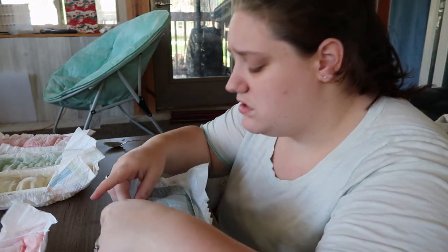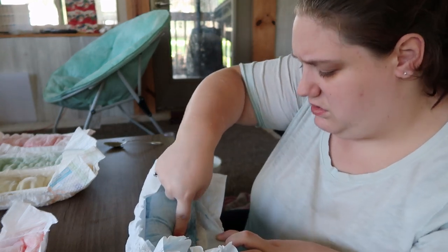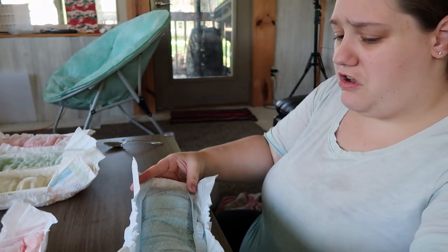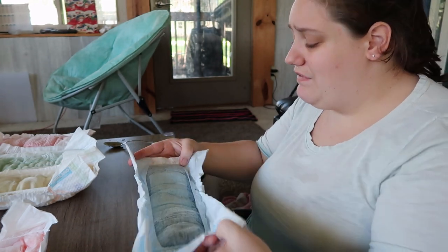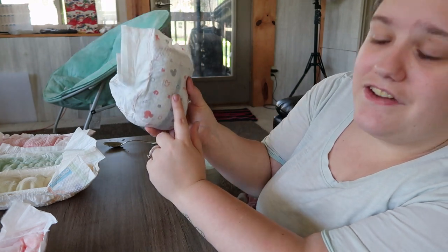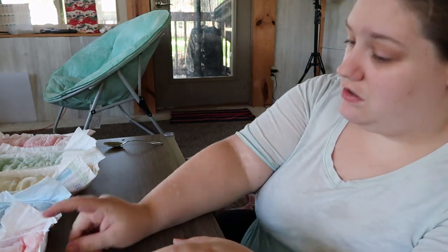Not really coming out of the sides. It is over here, but it's not over here, really. I don't know if maybe that's just the way the diaper was, like how it got wet, but the band up here where it sits on the back feels wet. The front doesn't, but the back does. The wetness indicator, you guys can definitely see on this one, it definitely absorbed to show the wetness, which is always a plus.